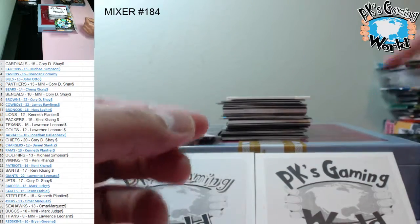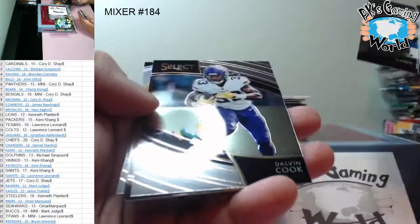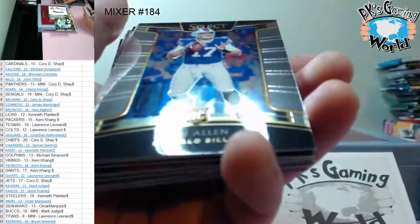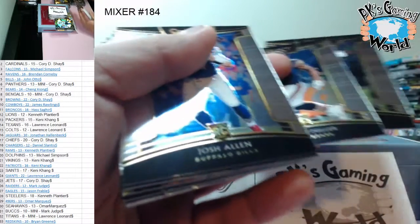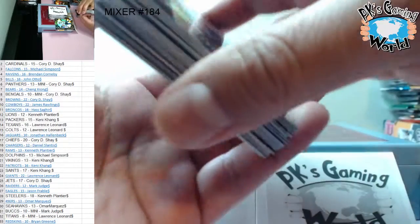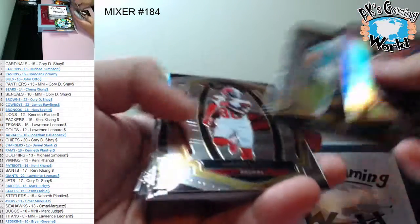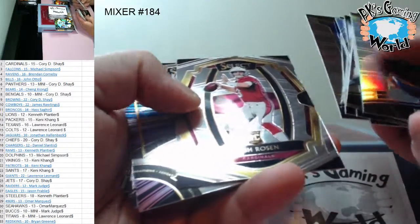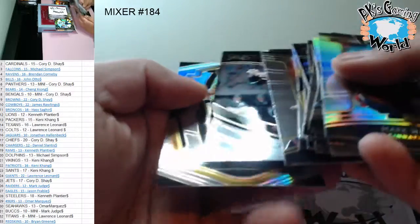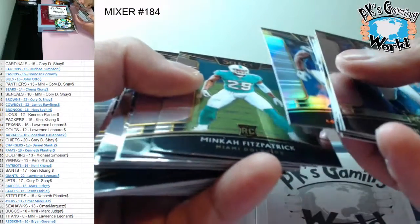Let's see which one, the Allen first rounder. Let's go back. Get Josh Allen. James, Dalvin Cook, Josh, Cam. Let's go back to where the Allen first rounder insert is. Josh Rosen. Matthew. I didn't see that Allen first rounder. Oh, it wasn't? Okay.